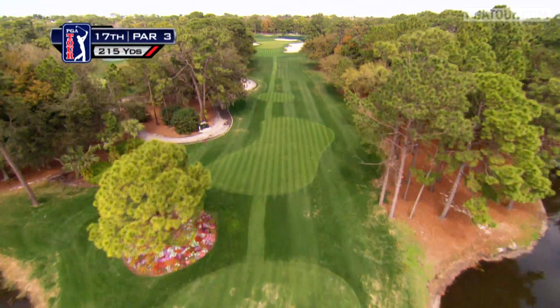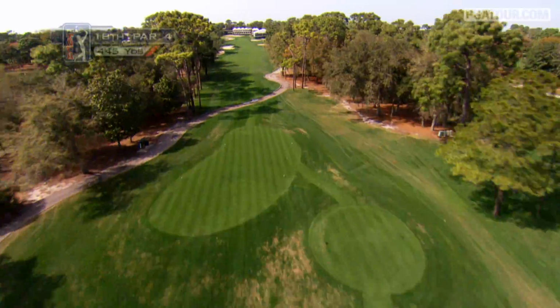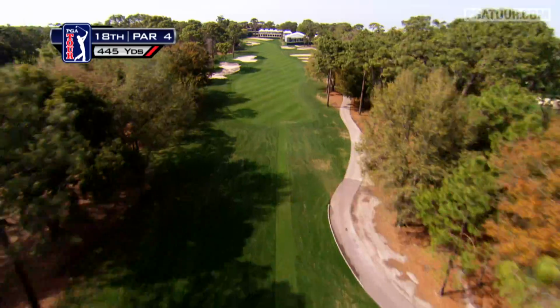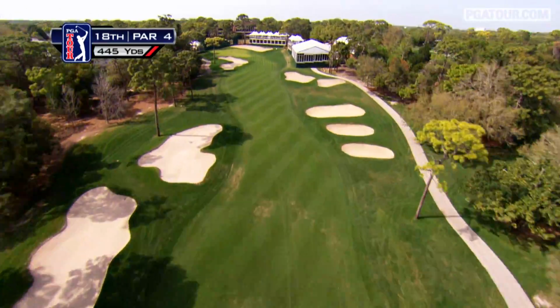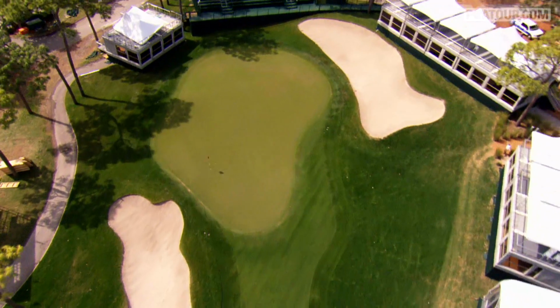17 long par 3, anywhere from a 3-iron to a 5-wood sometimes. And then 18 up the hill in a really narrow fairway with a blind second shot into the really tough green. So it's definitely one of the best finishes on tour as well.